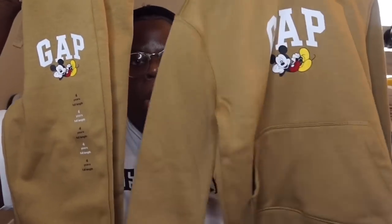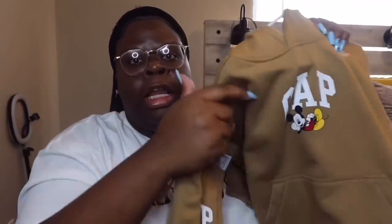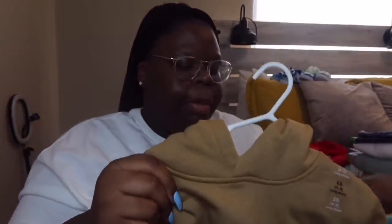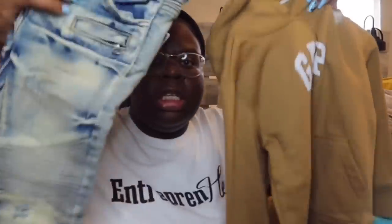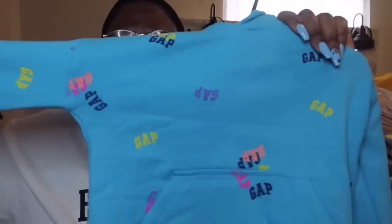So, I guess we'll start with Gap, y'all. I picked him up this cute sweatsuit. He has this tan Gap sweatsuit with the Mickey on it. I think Disney and Gap did a collaboration, so I've been seeing a lot of Disney and Gap inspired stuff there, so I went ahead and picked him up these. He does have some Timberlands that he can wear with that, but y'all, no lie, even these jeans could go with this sweater. So he also has this Gap sweater as well.